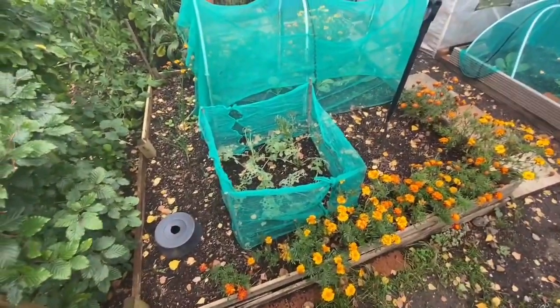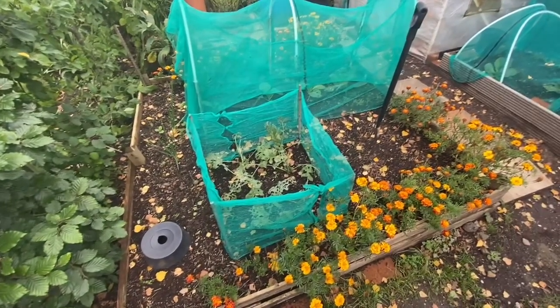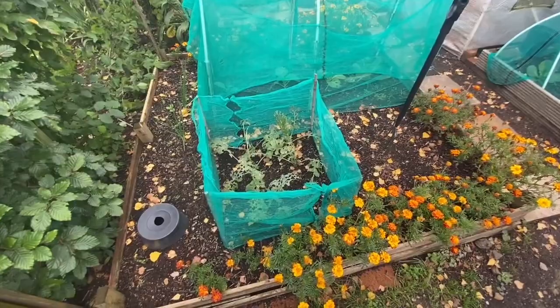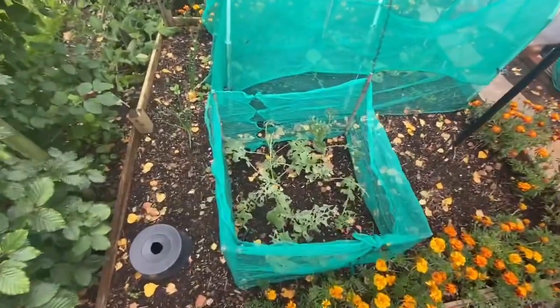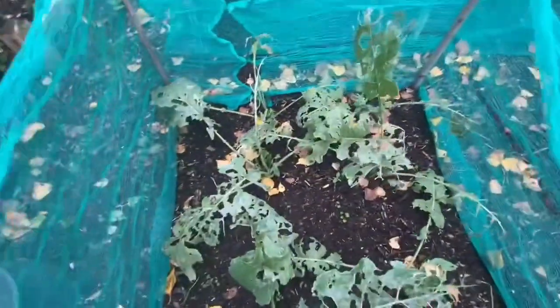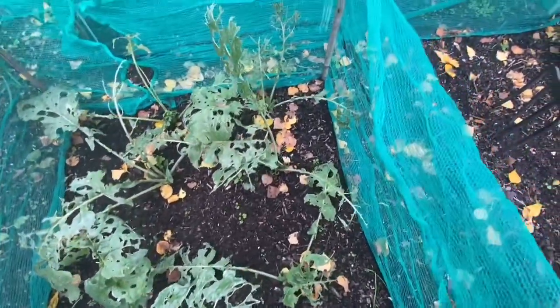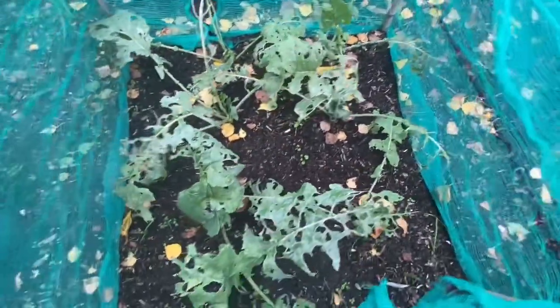This is my winter turnip. It's getting totally annihilated with either slugs or snails again. Probably snails, because that's what I more suffer with than anything else, I think, really.